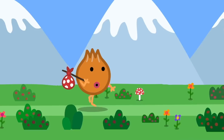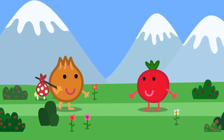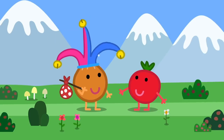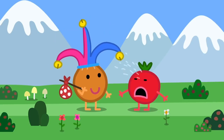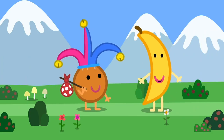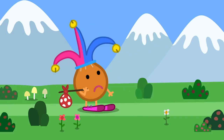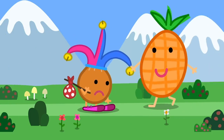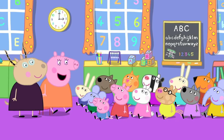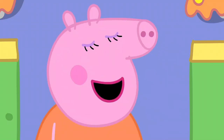Funny Onion said, I will search the world to learn how to be funny. He met a tomato. The tomato said, wear a funny hat. But people still cried. He met a banana who said, wear some funny shoes. But people still cried. Funny Onion was ready to give up when a pineapple whispered in his ear. What do you think the pineapple said? Wear a funny red nose. Wear a purple wig. Very good.